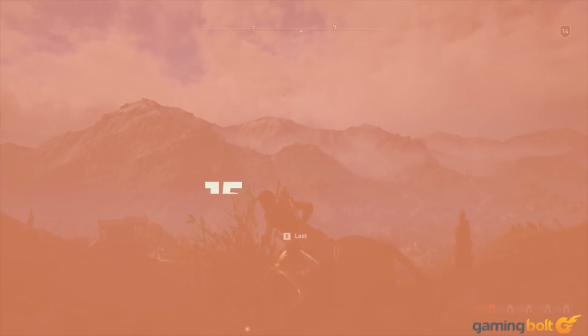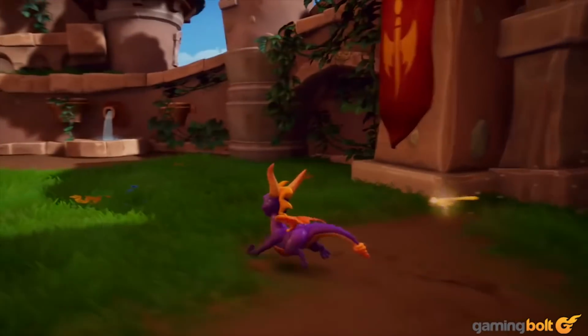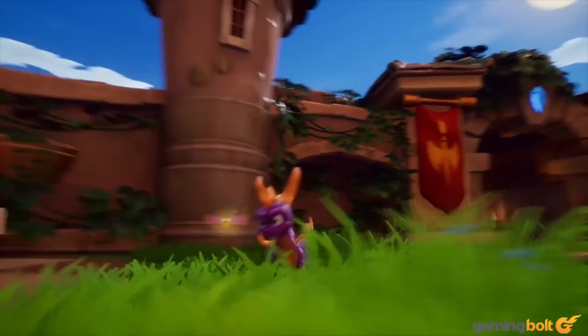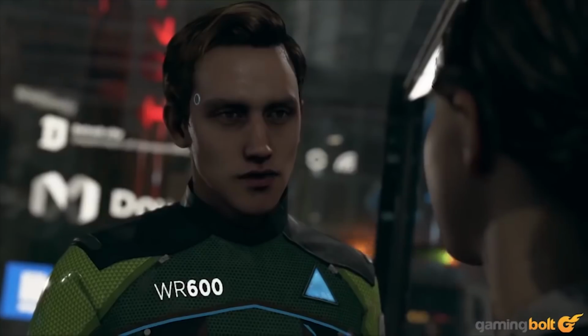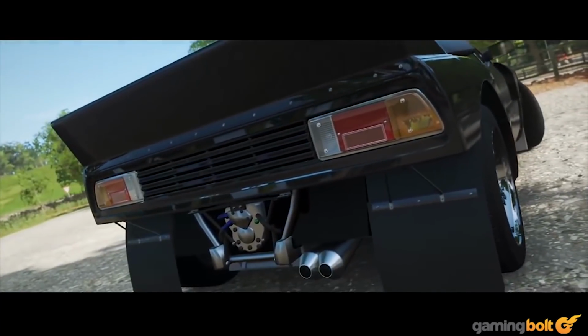The twilight years of a generation are usually when we start getting the games that get the most out of the hardware that they are on. And 2018 has seen some games with absolutely stellar visuals. Though history has taught us that how good a game looks is only going to get better, right now, at the moment, games in 2018 have looked better than they ever have before.